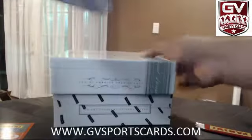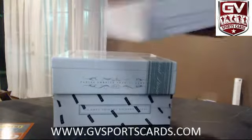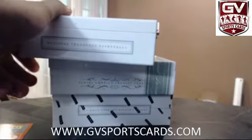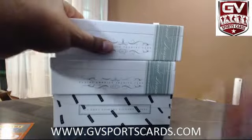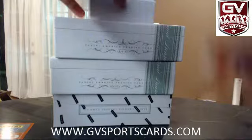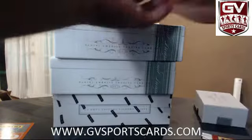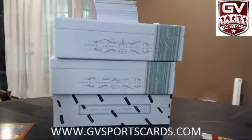One random to do so far. Box number 2. Just a little fatter. A little fatter on that one.